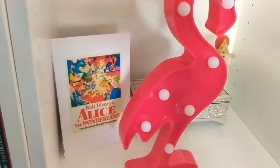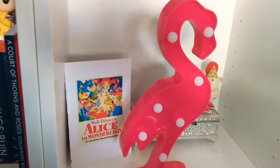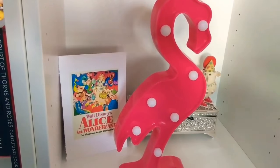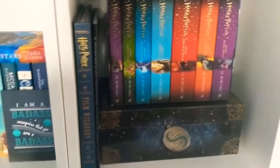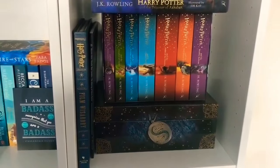Okay, and this is just an Alice in Wonderland card with the flamingo and my jewellery box. There's no books on this shelf, and it looks kind of cool when you see the whole shelf. Going up, I have my Harry Potter book collection.